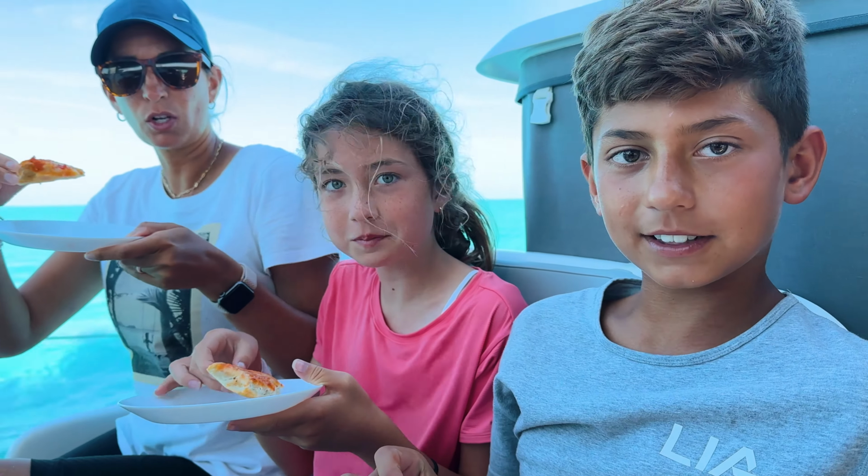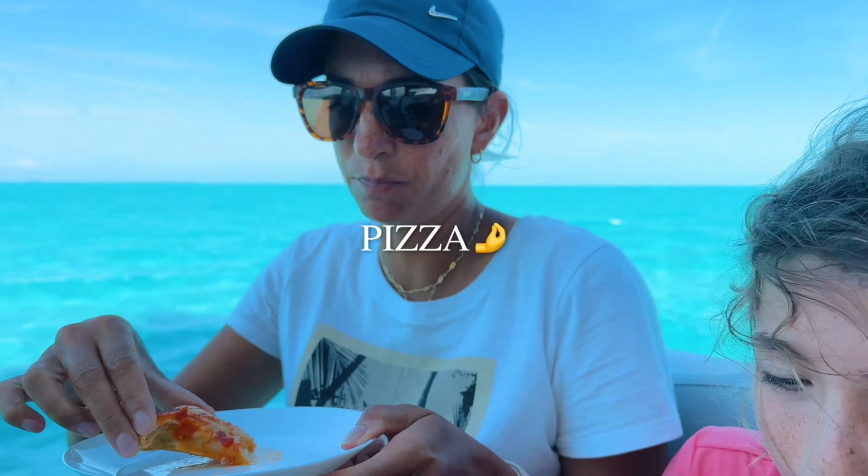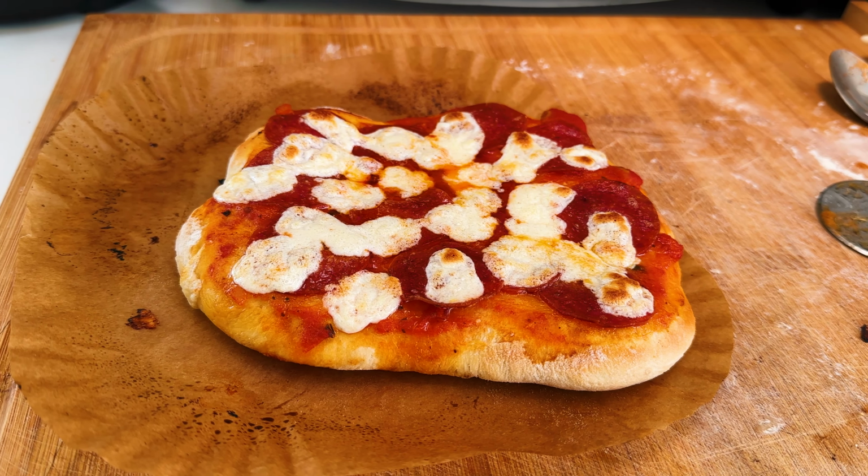How's the pizza? Pizza! We make the dough in the bread maker, and the pizza's incredible. It's so good. And we use the air fryer to cook it.